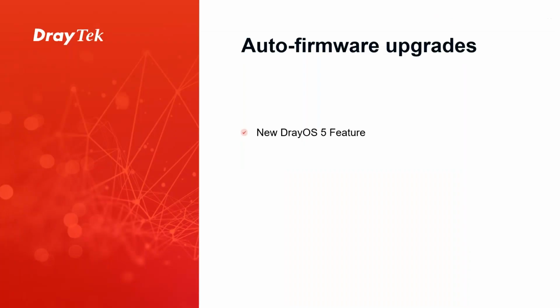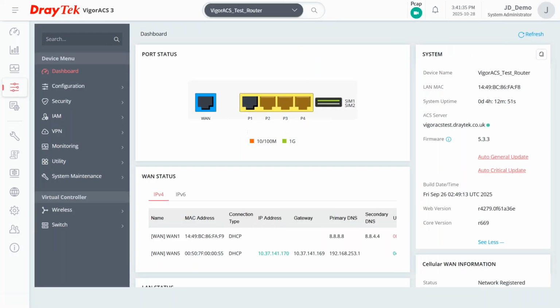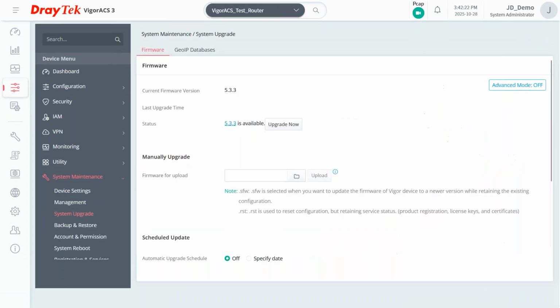Something else relating to firmware upgrades, a new feature in DREAS 5 I wanted to mention, is to do with auto firmware upgrades. The DREAS 4 devices have no auto upgrade. It's all controlled by you. You can decide when to upgrade the firmware, either manually through the web interface or remotely through Vicor ACS. But with the DREAS 5 models, there's a new function which allows auto firmware upgrades to be enabled. You can see if it is enabled or not by looking on the system menu on the dashboard on the right hand side next to the firmware. It'll have an indication saying auto firmware upgrade there, or it'll have red dots if it's not been enabled. And you can enable that through the system maintenance firmware upgrade.